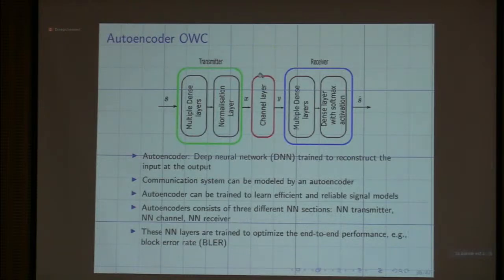In wireless communication, let's start with the single user. And at the end, I'm going to give you a flavor of the MAC channels, which is a multi-user setting. So we have a message that we would like to communicate to the receiver. And then we're going to make this message go through a transmitter based on a deep neural network, made of multiple dense layers and activation functions. There is also a normalization layer, okay, that takes care of the intensity constraint and the average intensity constraint.